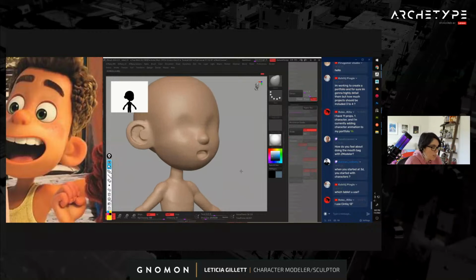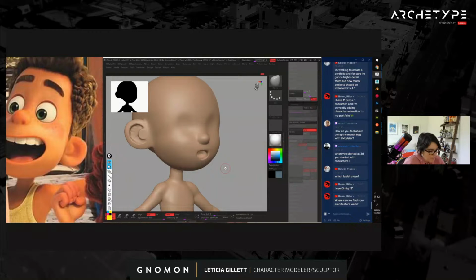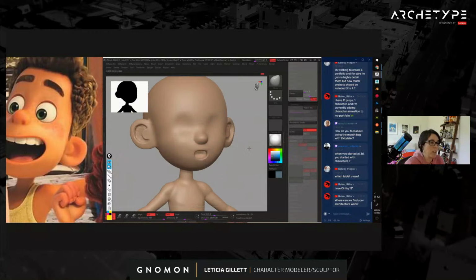Which tablet do you use? I think it's a Cintiq. No, not Cintiq. Intuos 5. This one here, now you can see it. It's a medium size Intuos 5 that I've been using for a long, long time. I think I mentioned before that I tried a Cintiq, but I started having pain in my shoulder, so I gave up on that.